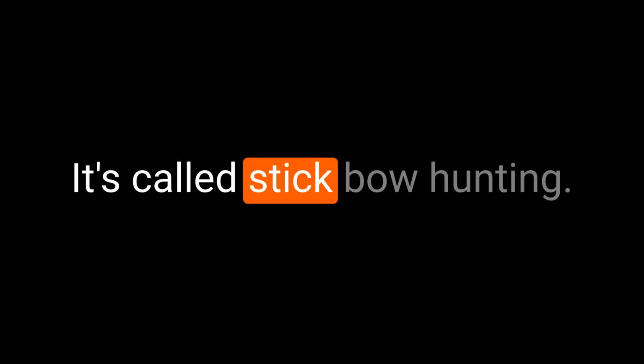So what do you reckon happens there? Because you've been doing it a bit, right. You shoot over on target than under on live critters. Is that what it is, or opposite? Oh, mate, I can't tell you what it is. It's called stick bow hunting. You got one in your hands right now, you're about to feel the hurt.